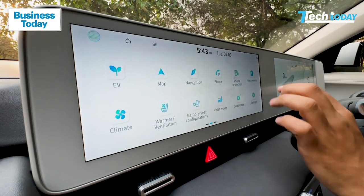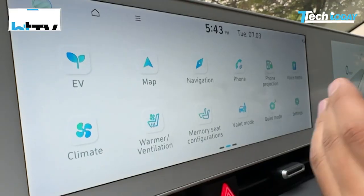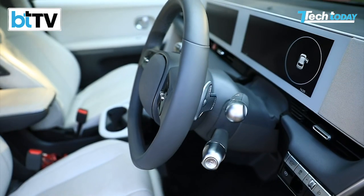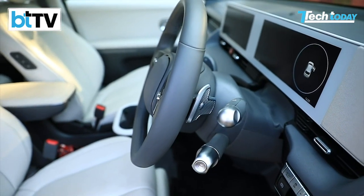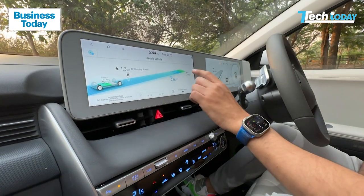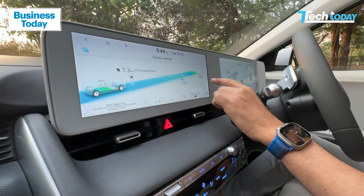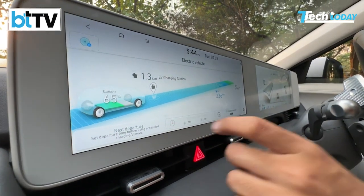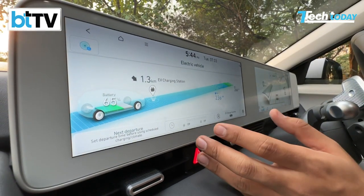You have phone projection, you can leave a voice memo. The seats are completely sorted with memory seat configurations. You can warm the seat, you can cool the seat, ventilated. It's telling you how it would run with the AC on, how it would run with the AC off, what's the nearest charging station, and if we were to get there, what the EV charge transfer would be like.